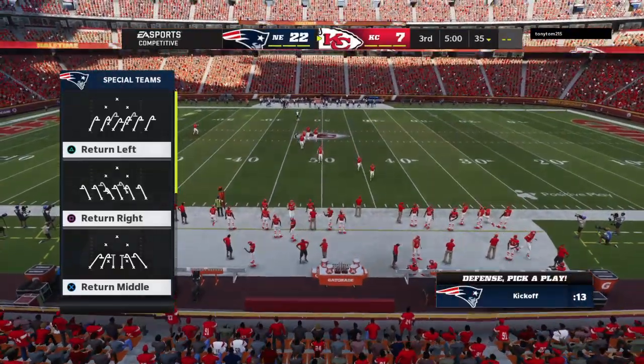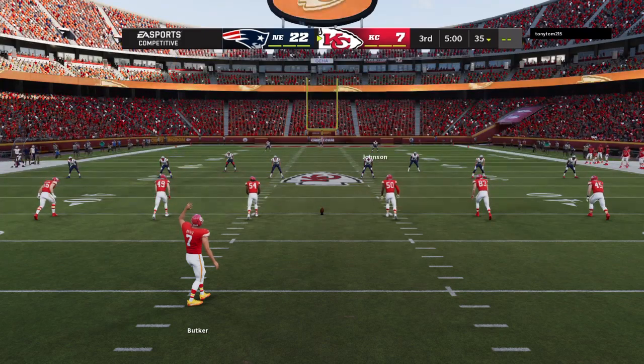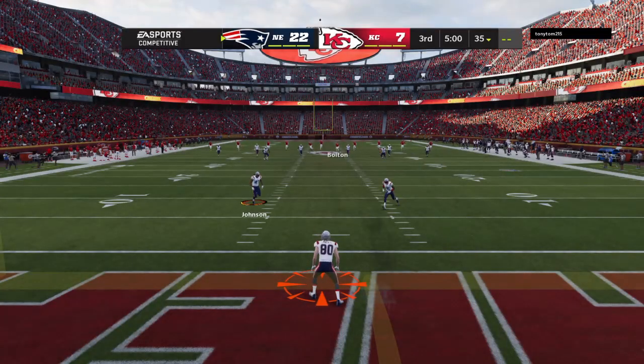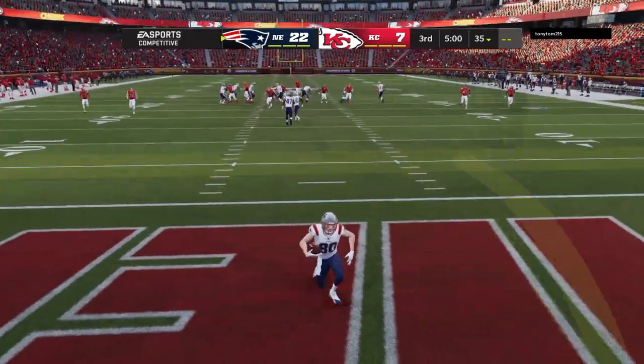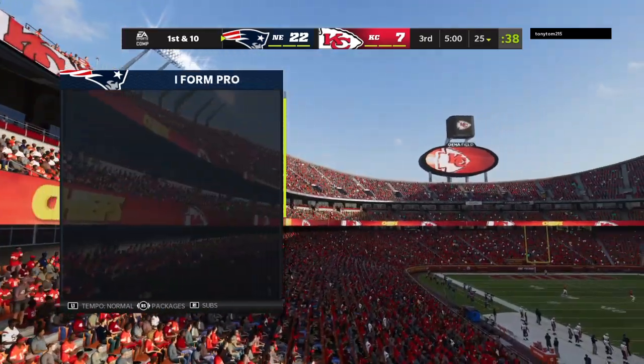All right, Coach, thank you, and we welcome everyone back for quarter number 3. So here we go for half number 2. The Patriots with the lead, and they will be getting the football. Gunnar Olszewski bringing it out. Olszewski going to hold on to this one. Touchback.